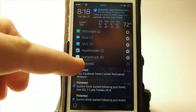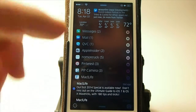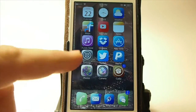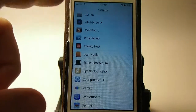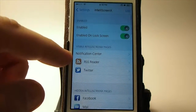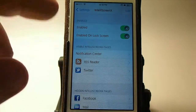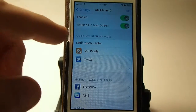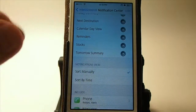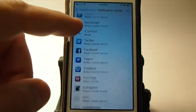All this can be customized to any way you want it to be, to suit you however you want it to be set up. That's going to be under the settings here. You go into the IntelliScreen X settings, and you'll see that there's a long list of things you can change. Here's your notification center, and you see the RSS reader. You can include your Twitter in here. Here's the notification center. You can change the view, the today view. You can turn it on and off. You can include the phone messages.